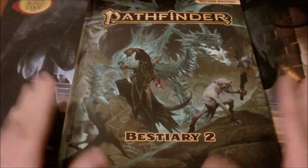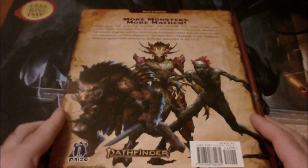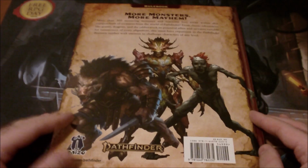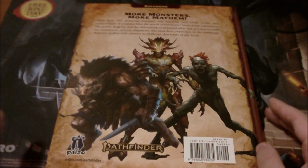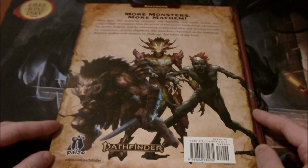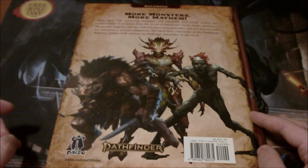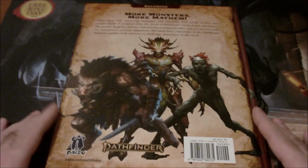So this is the latest book, and honestly, when it comes to collections of monster books, these things are always going to be awesome. So this says here, more monsters, more mayhem. There's more than 300 menacing monsters and fearsome foes that await within this compendium of creatures from the world of Pathfinder. From classic adversaries like giants, dragons, and the Jabberwock, to potential allies and servants suitable for summoners of every alignment. This must-have expansion to the Pathfinder Bestiary sees with enemies to challenge characters of any level.